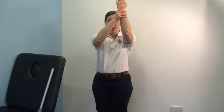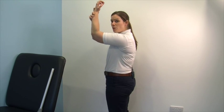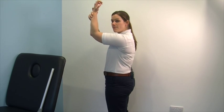The next stage of your rehabilitation is about gently starting to move your shoulder. We do these via exercises known as active assisted range of movements. The first movement direction is to hold onto your hand with your good arm and gently guide it up in the air. I want you to repeat this about 10 times, nice and slowly, really thinking about the quality of the movement. For this first stage, I don't want you to be lifting your arm any further than 90 degrees.